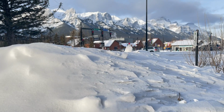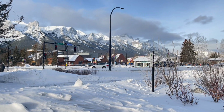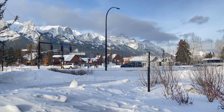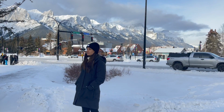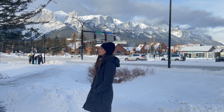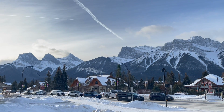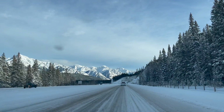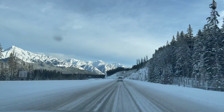Next day, we were greeted by a clear morning. It was a little cloudy, but not foggy. So we walked around the town of Canmore to absorb the beautiful scenery of surrounding mountains. After grabbing some waffles and hot chocolate for breakfast, we started our journey towards Lake Louise, where we had a reservation for afternoon tea at Fairmont Chateau Lake Louise.